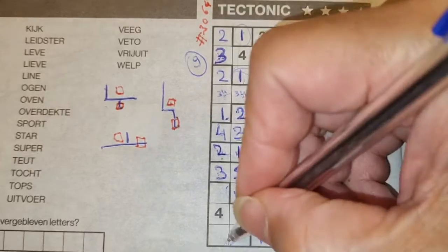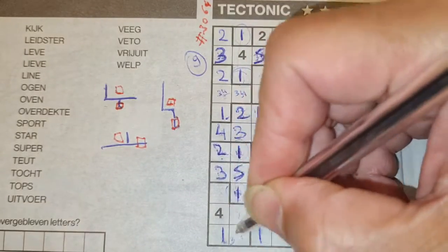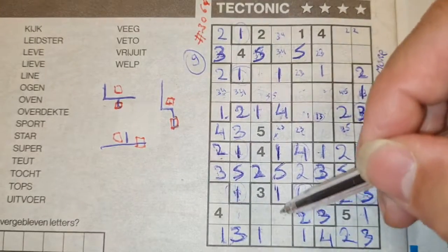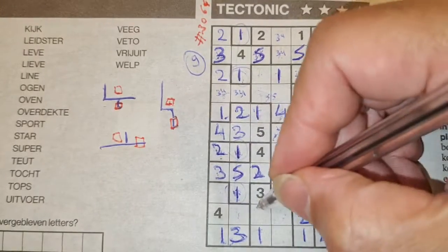So one box left for the 1 should be here. And I've eliminated the 3, so the 3 goes there. Those two boxes cannot be a 2, so one box left for the 2 should be here.